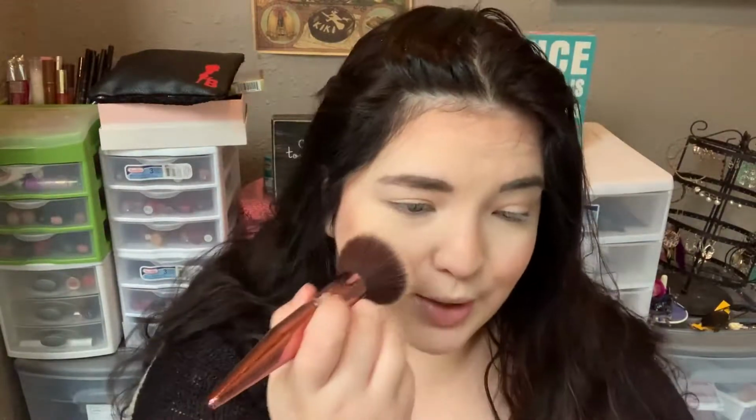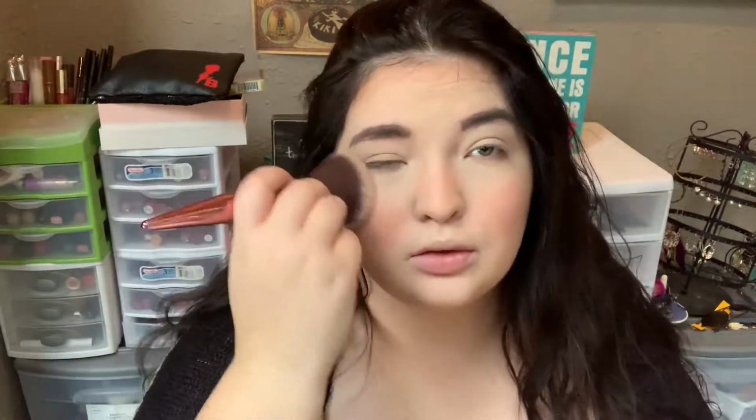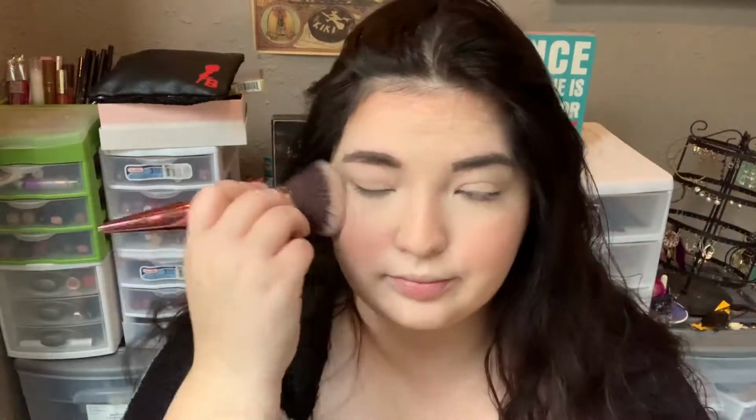I never use an Ofra brush. I don't know how pigmented this is gonna be, so let's see. Oh, it's kind of pigmented. I generally prefer blushes that aren't super pigmented because then I do this and look like a clown. But I don't know. I don't hate this. It's pretty. It's a very pretty shade. Just gonna have to keep blending.